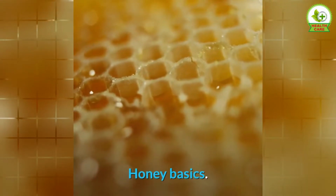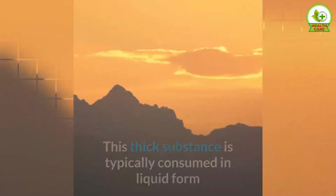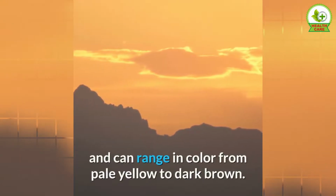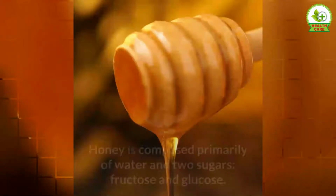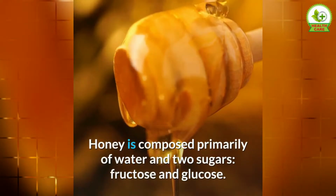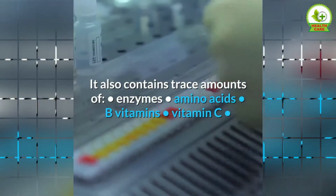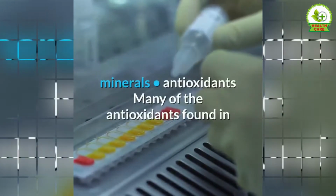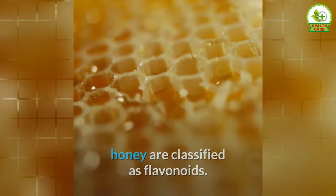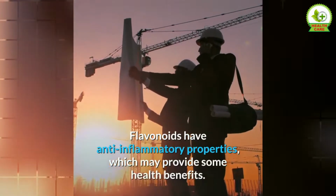Honey basics. Bees use the nectar they collect from flowers to create honey. This thick substance is typically consumed in liquid form and can range in color from pale yellow to dark brown. Honey is composed primarily of water and two sugars, fructose and glucose. It also contains trace amounts of enzymes, amino acids, B vitamins, vitamin C, minerals, and antioxidants. Many of the antioxidants found in honey are classified as flavonoids. Flavonoids have anti-inflammatory properties, which may provide some health benefits.